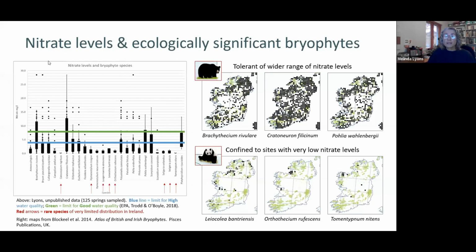So the ones at the top are things that we can think of as generalists. Here's our bear again. The bottom ones are the specialists. So these ones on the bottom are the things that we need to pay attention to. These are the things that we need to be concerned about in terms of addressing biodiversity loss.